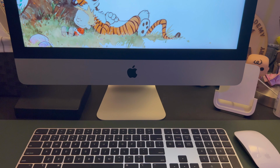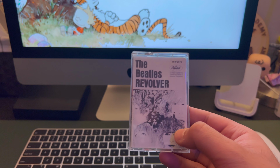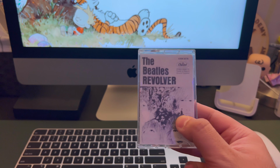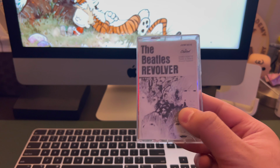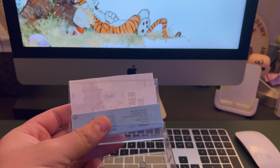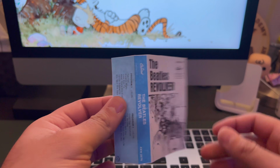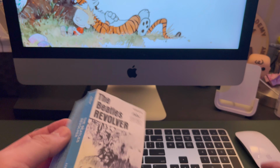Okay, next up I want to show the cassette. So here's the cassette. Now this cassette is the only American copy of Revolver that I own. And in fact, it's not even complete because I printed this out just so I can have something for the tape.